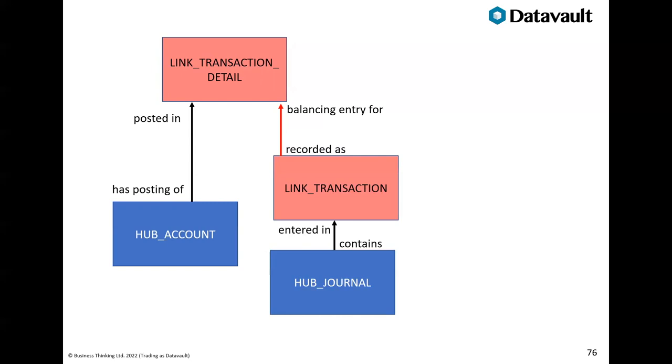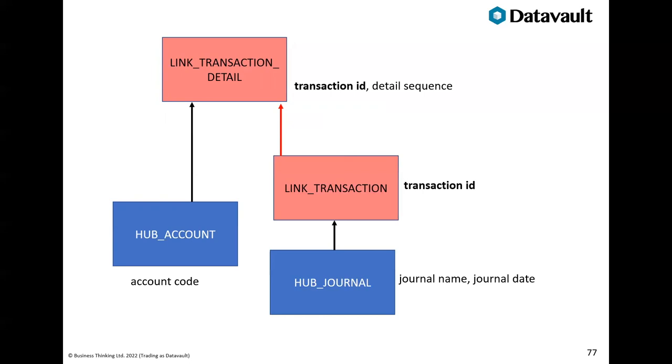Okay, so let's have a look at the primary keys in there. The journal would have a journal name and journal date, probably, as its primary key. Transactions have IDs because they are sequential events that happen in the business. And the detail would have an ID and a detail sequence in there as the identifiers. Account would have an account code or something to identify it.